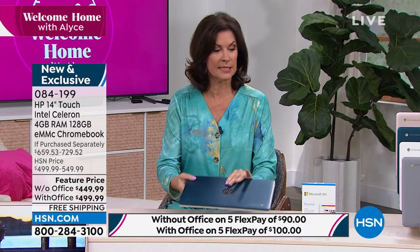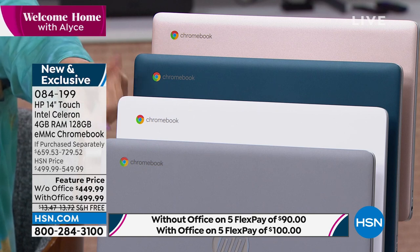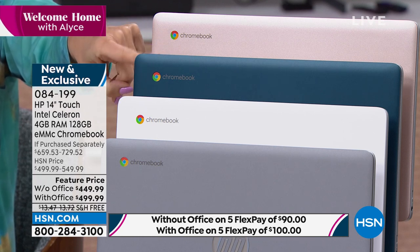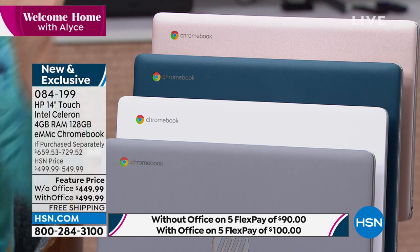So here's the deal. If you want it, we have it in the silver color. We also have it in white. Again, if you want it without Office, I'm down to a handful of those. The teal is selling the fastest. It always does. It's a really beautiful color. And then we also have it in your rose gold as well. There's a better look at it without the glare.